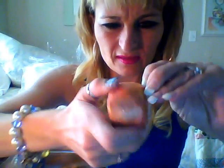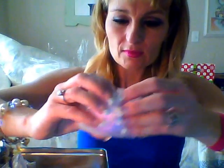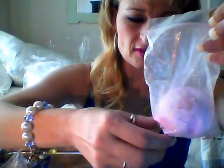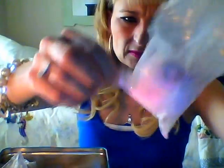Here is the ruby red slippers, and it's turning orange because it got exposed to the sun. So this either needs to be used, thrown away, or something needs to be done with it soon. And then here is a rose bubble bar that's pretty powdery. I need to use it. I'll probably use it tomorrow.